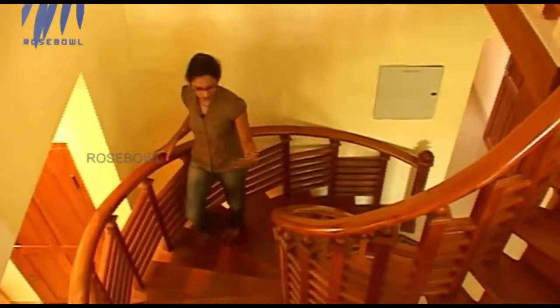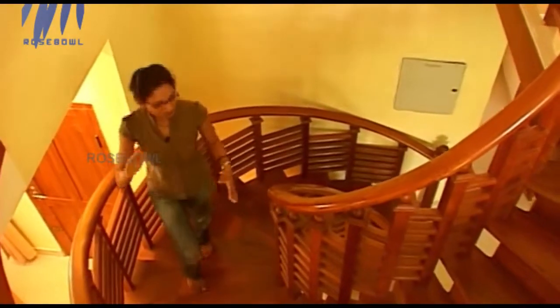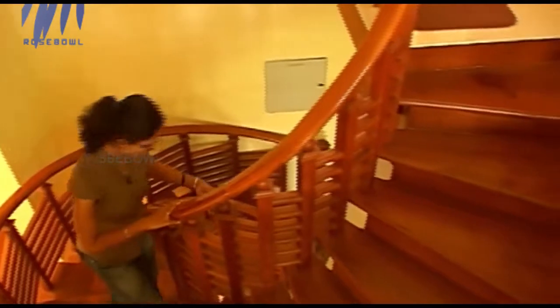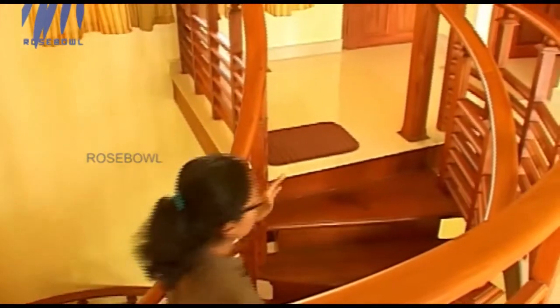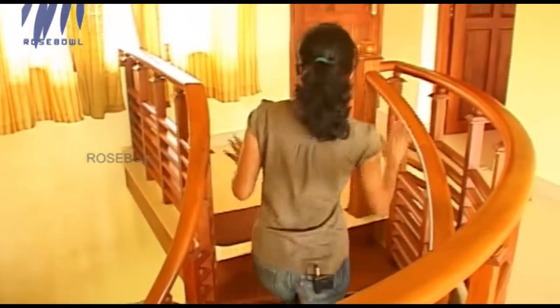Okay, so this is one of the most interesting elements in the whole house. It's winding up and you have a landscape feature down. It has got mostly horizontal members emphasizing a horizontal plus curving movement.